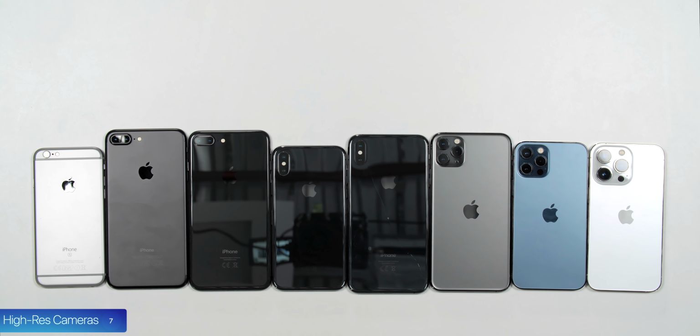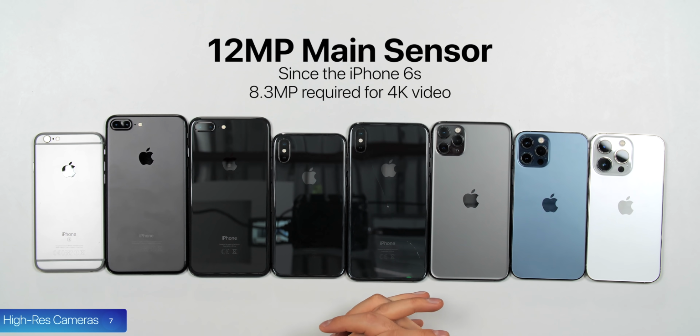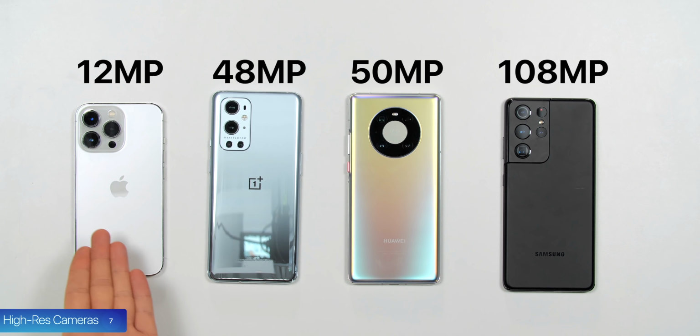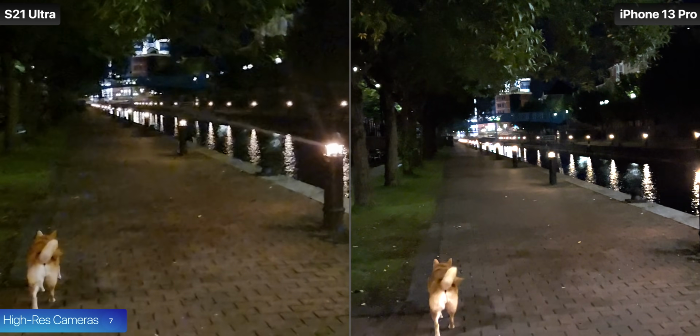Okay, at number 7, we have high-resolution cameras. For the past 6 years, iPhones have had the same resolution on the back-facing camera, 12 megapixels. They switched from 8 megapixels to 12 with the iPhone 6s, and they did that because they wanted to add 4K video, which requires at least an 8.3 megapixel sensor. On the Android side, we've seen much higher megapixel counts, such as 48 megapixels, 50 megapixels, 64, and even 108, but Apple kept on using 12. This does look inferior on paper, but in reality, it does actually give Apple the advantage when it comes to low light performance, especially in video.